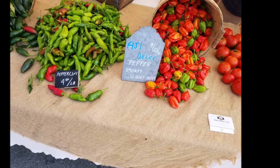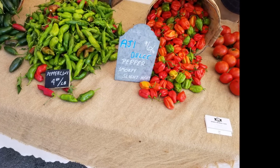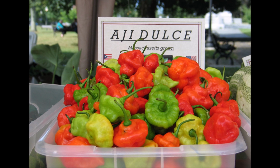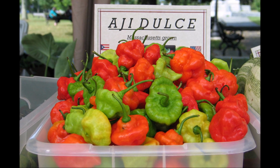Today's pepper is the Aji Dulce. No-heat habaneros are becoming a thing in the cooking world, and the Aji Dulce might be the oldest of these varieties. This pepper has spread across a large geographic area and has found its way into more than one national cuisine. Aji Dulce is a Chinense species of capsicum that goes by several names.